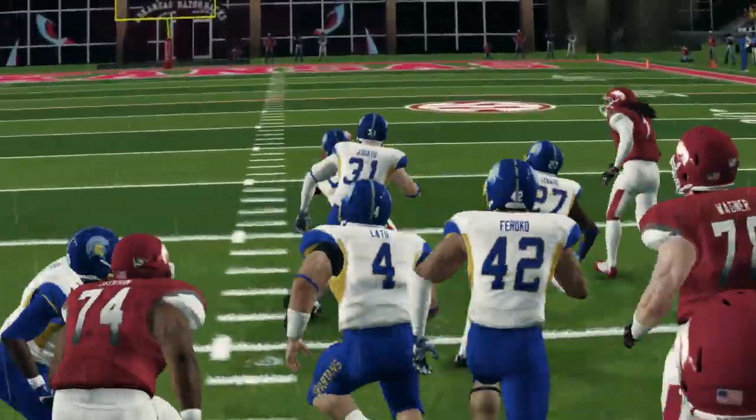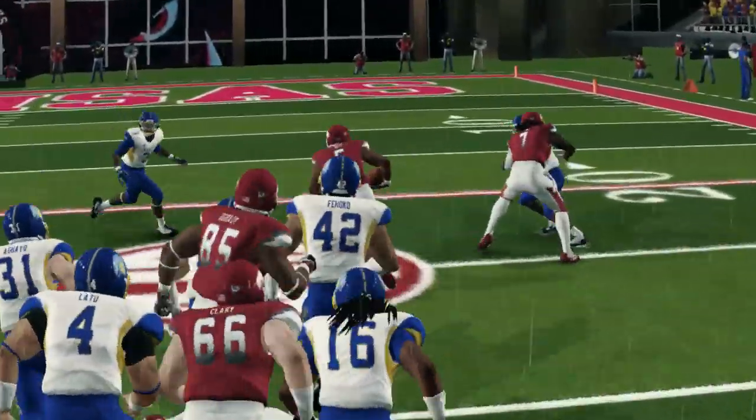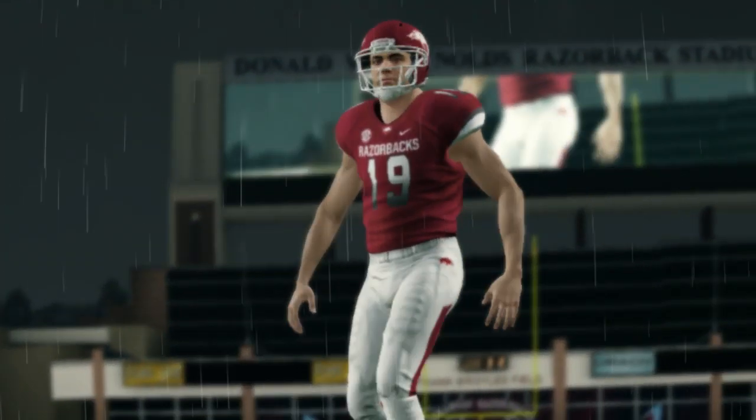How about some trick plays, maybe? When you're losing the battle in the trenches, you got to find some way to kind of even it out. Maybe get a little bit more options, some reverses, some double passes, something to loosen up this defense. Because right now, defenses are just winning out.